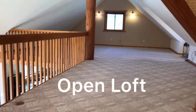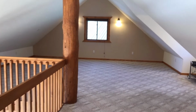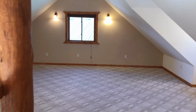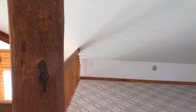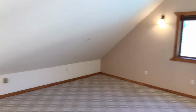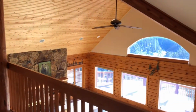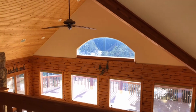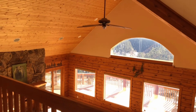We're just stepping up into the loft area here, and it is again expansive. Great place for another office, or entertaining, some kind of TV watching or something like that. Just let your imagination run wild. So again, the vaults carry all the way up. You've got lots of great light in here, and it is just a wonderful space. And again, you capture those great views even up here. So it's another fantastic part of this great house here at 535 Evergreen Road.